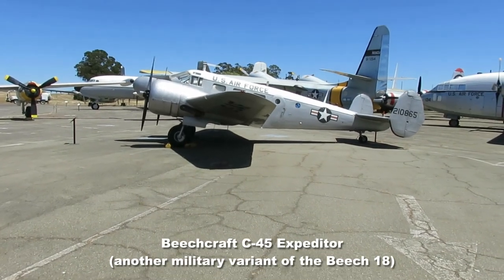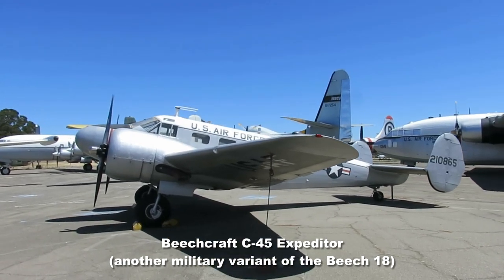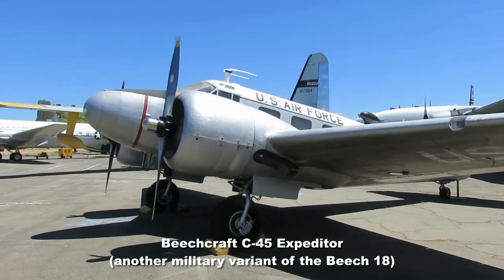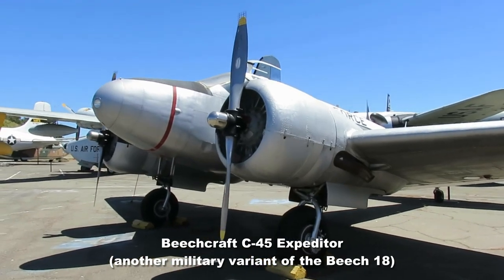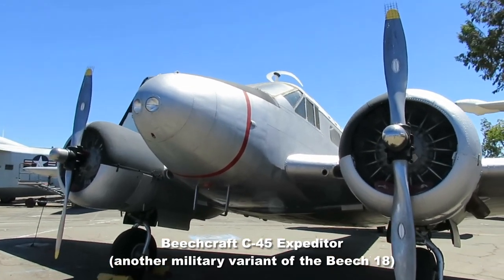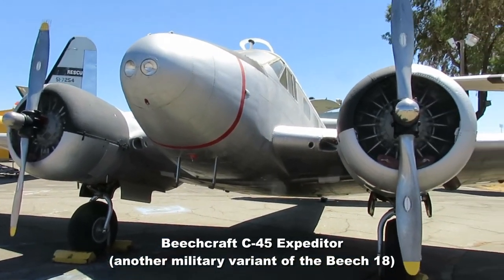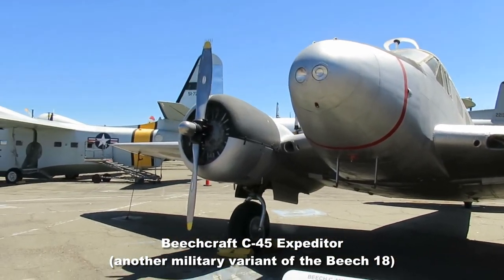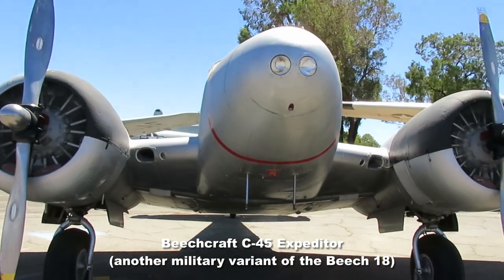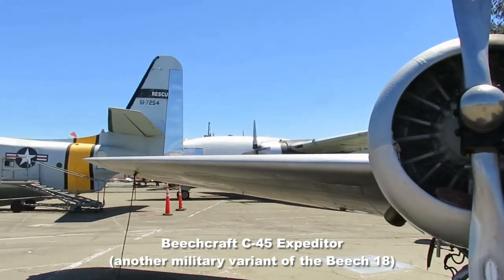Next we have a C-45. Basically another version of the Beech, or the Twin Beech, civilian aircraft. I've always liked this airplane. It's the kind of thing where I thought if I ever wanted to fly and I had enough money for a twin engine, this is probably the kind I would like to fly. So it's the Beech C-45H Expediter. I do have a video on this airplane. Not this exact one, but one like it, operated by the Commemorative Air Force, where I had a chance to fly on it in the cockpit out of Janesville, Wisconsin, a number of years back.